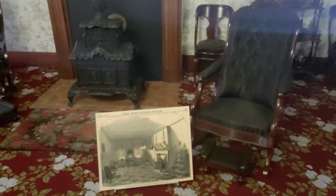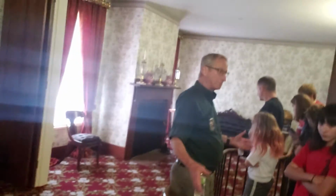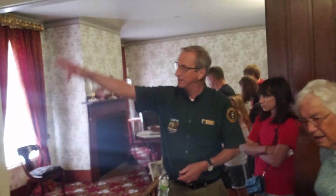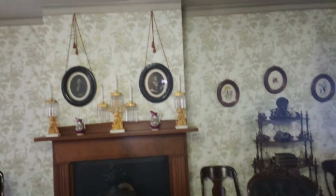These drawings actually show you what an artist saw that these rooms looked like when the Lincolns lived here in 1860. They were published in a national newspaper and used by the Park Service the last time the home was restored to know where to hang pictures, how to hang pictures, where to place pieces of furniture, generally what the pattern of the carpet and the wallpaper looked like, okay?